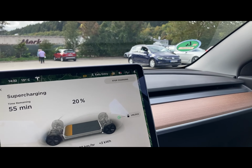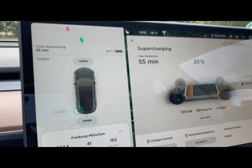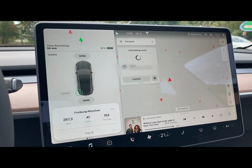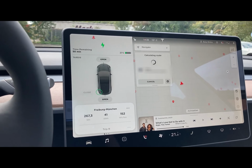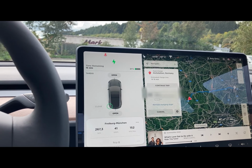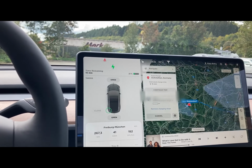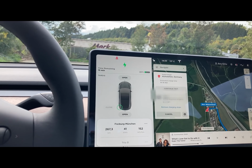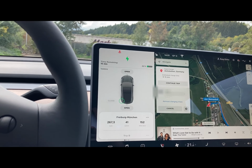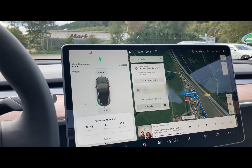Yeah, so I am gonna charge for about, let me see how long I should charge. Okay, so at least 15 minutes. Yeah, maybe I will spend a bit more time because I need to eat something and use the restroom. Okay, so see you in a bit.